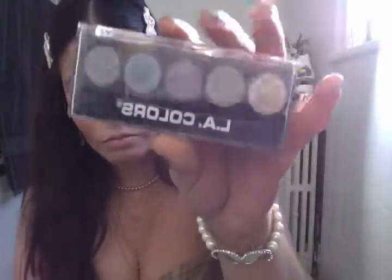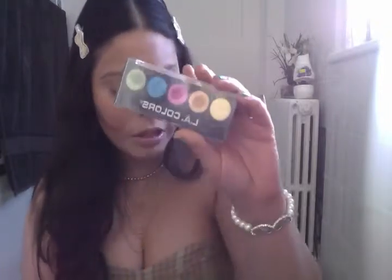So this one is from LA Colors and has 5 little circles with color. This one is called Mesmerize. It's more like a smoky kind of looking palette. This was more like fun colors to wear. This one has green, blue, pink, orange, and this one you can use for highlights. It's a yellow. This one is called Tease.